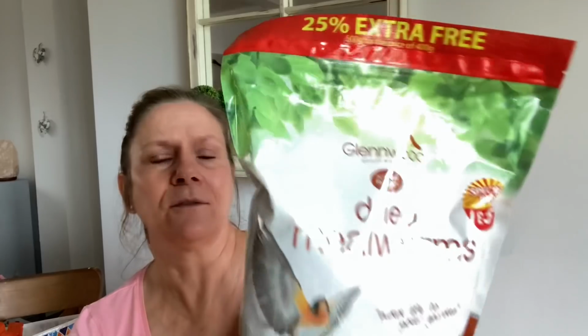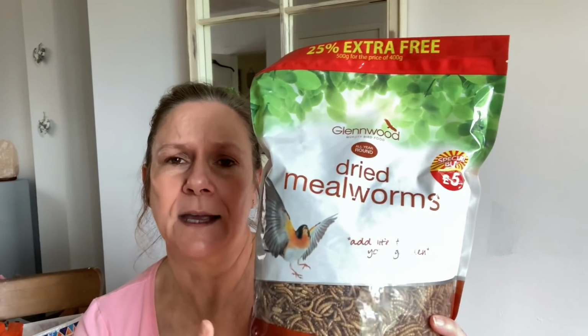So I got my mum 2 bags of the 75, because I didn't think she'd want to spend a fiver, and I got the 500. Because I am convinced that I will have that robin eating out of the palm of my hand at the end of summer. I'm hoping so anyway. I love that robin.